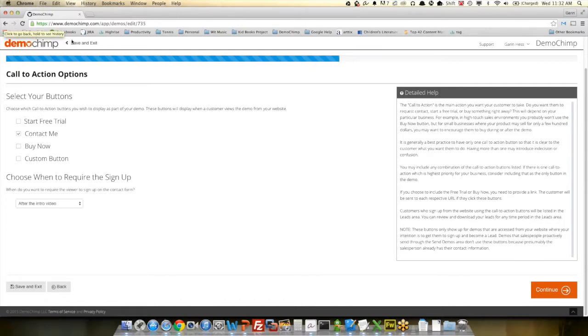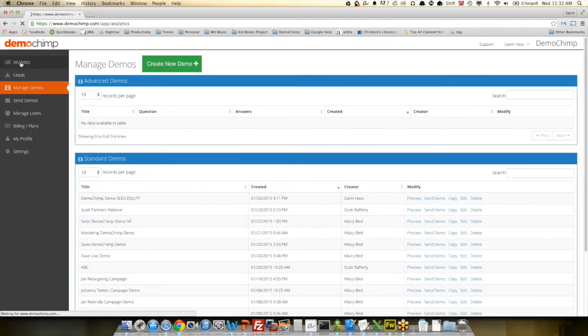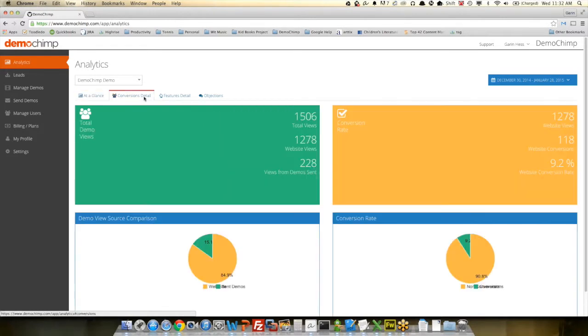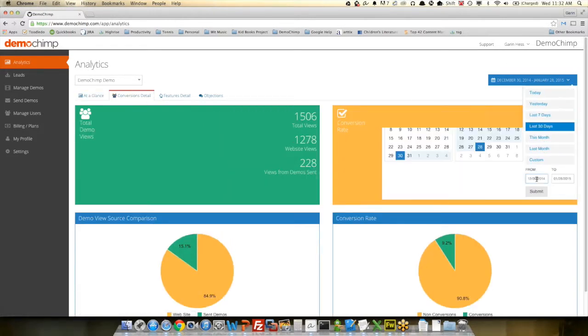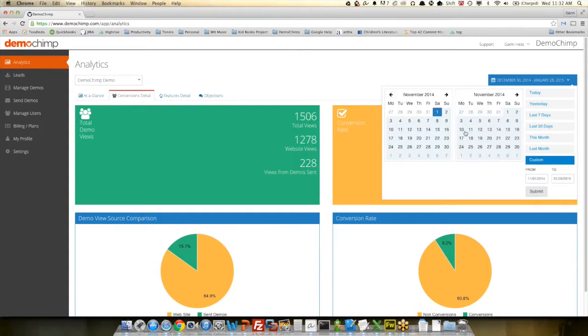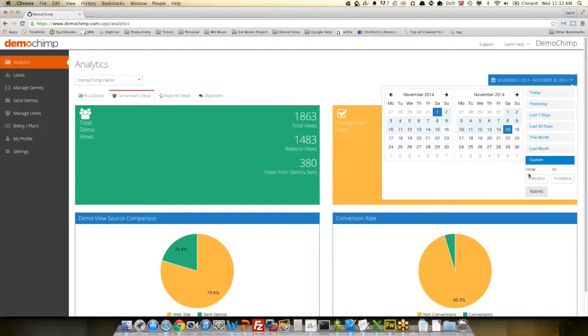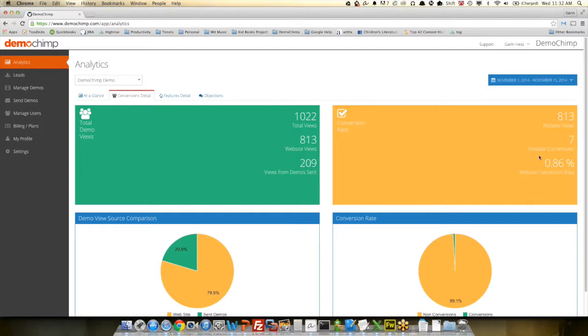So what's really interesting is if we go and look at the analytics for this particular demo, and we go back to November 1st. So we'll put this in November. Actually, let me put it through about November 15th. Okay, look at our conversion rate here, 0.86% for the first 2 weeks of November. At about the third week of November, we were doing experimentation. The third or fourth week of November, we moved that sign-up form to after the intro video.